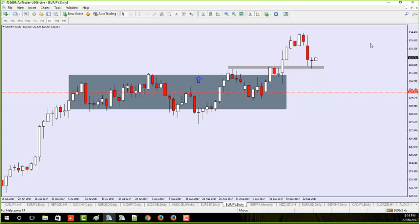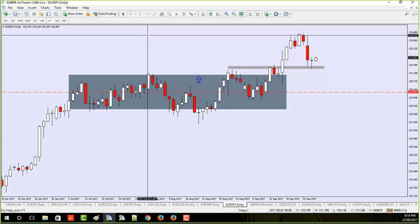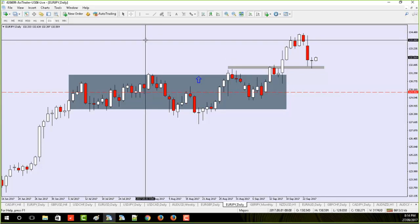I think it's going to go up, and I think it's a no-brainer that it's probably going to at least go up to 134.20. And it's right now at 132.55. So 100 and whatever 70 pips or something like that. I think that's definitely possible for the euro yen.